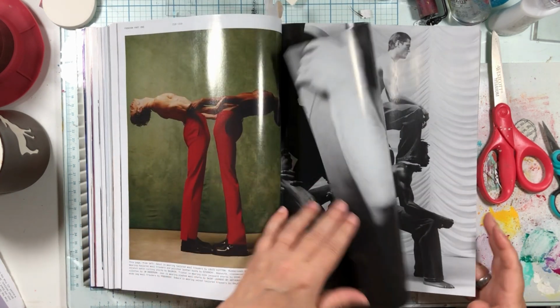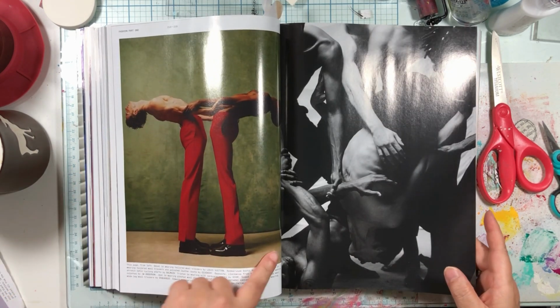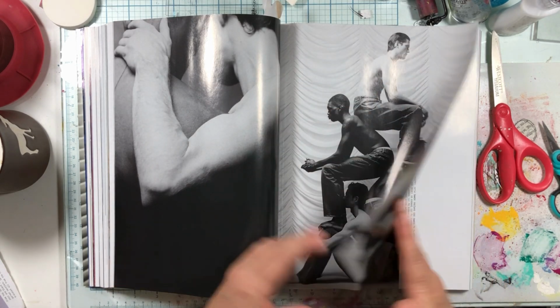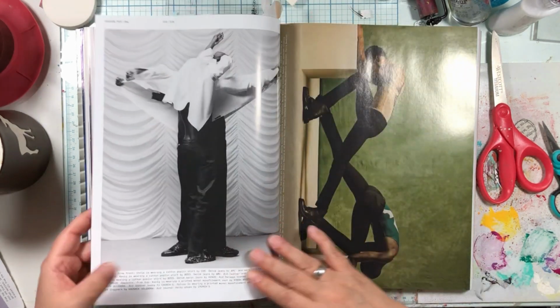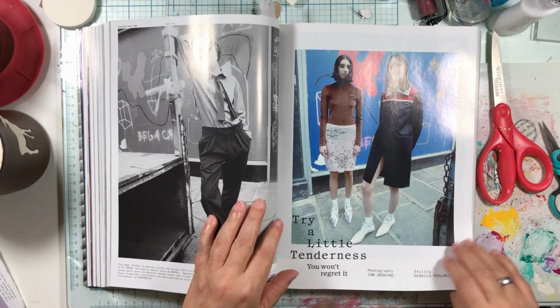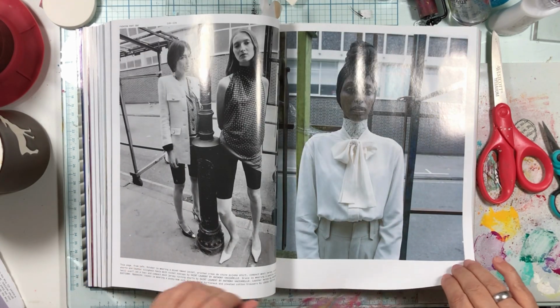Okay, I am totally going to be using these guys somewhere. Maybe not for this one because we have the creepy gold hand, but there's some cute, cute things going on.